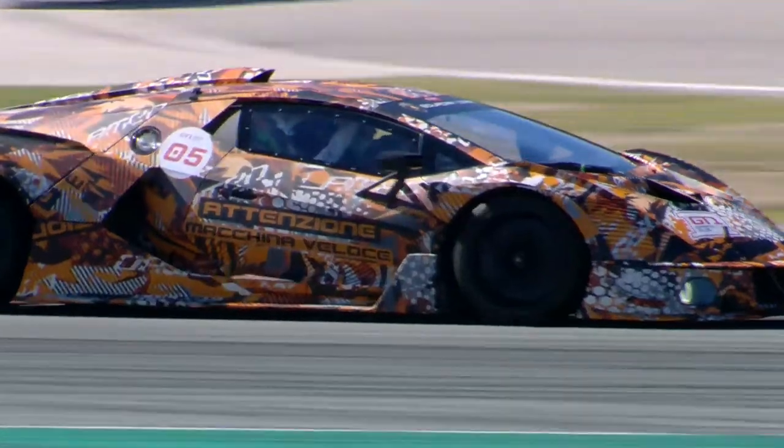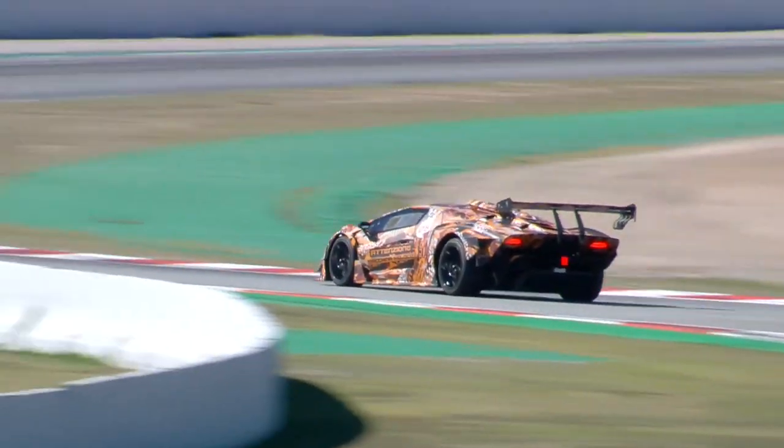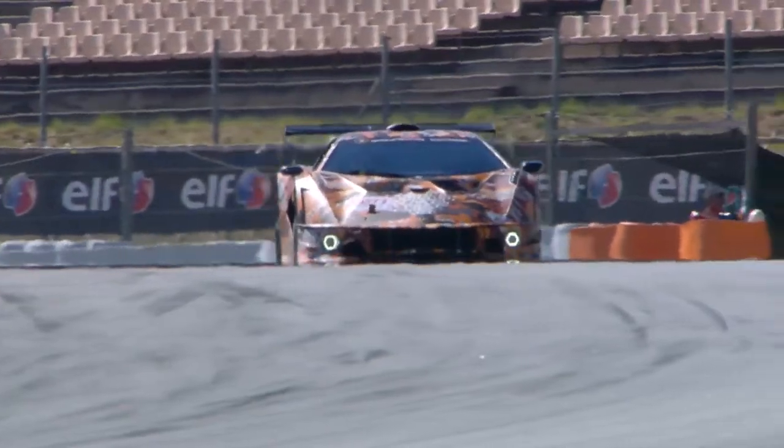McLaren and Porsche we've already touched on, and other brands are looking at getting involved in this for the future as well. So the growing grid of machinery, credit to those that are working so hard to try and generate the interest within GT1 sports club.